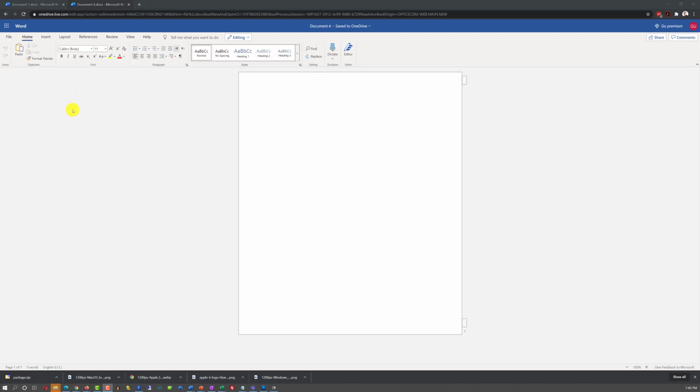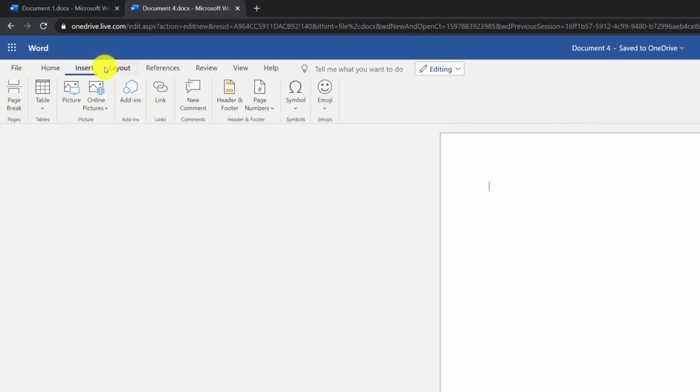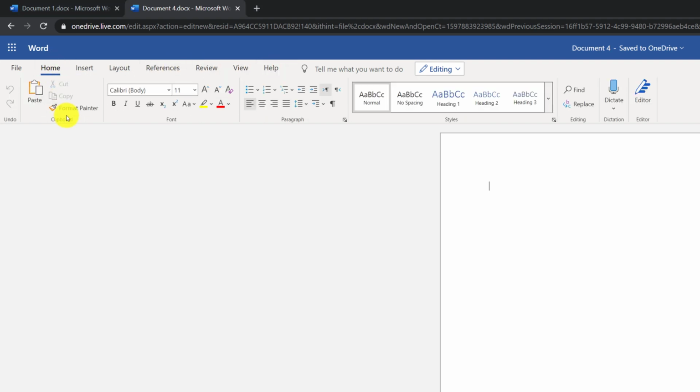Let's do a quick overview of Microsoft Word user interface. Right now, we are in the Home tab, but we can navigate to File tab, or we can navigate to the Insert tab, Layout, References, Review, View, and Help tabs. Most of the important commands located in the Home tab, and 80% of the time you will spend working on the Home tab. Icons on the tab are organized into groups.